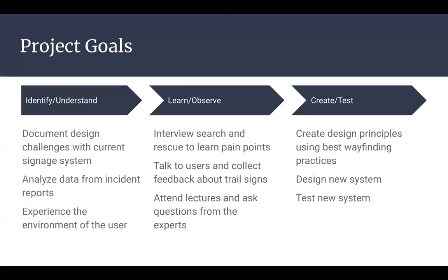Every year, thousands of search and rescue operations are performed to locate and save lost or missing persons within our national parks. Yosemite National Park Search and Rescue Team responds to approximately 250 rescues per year, with nearly 70% of those rescues dedicated to saving lost, missing, or injured hikers.